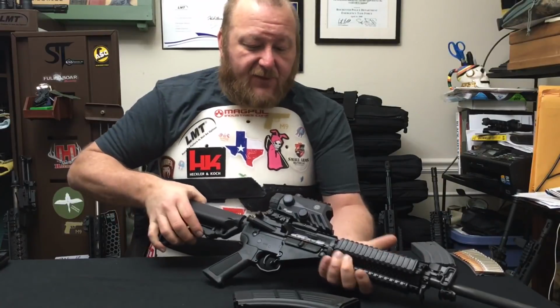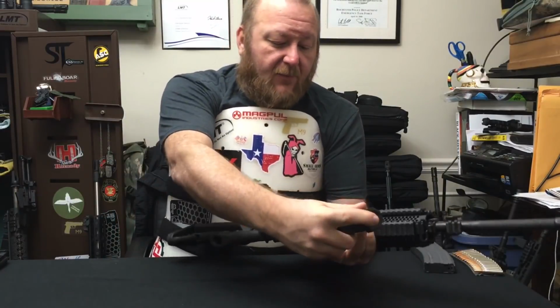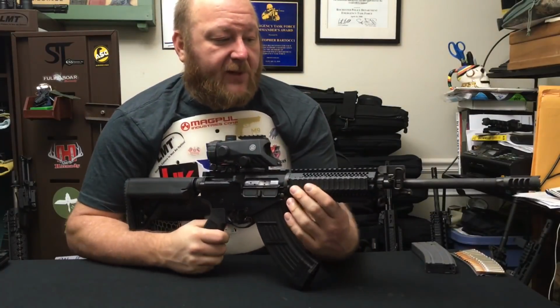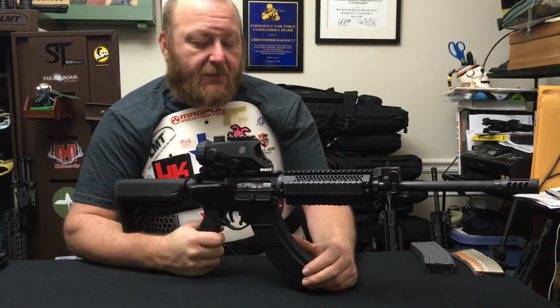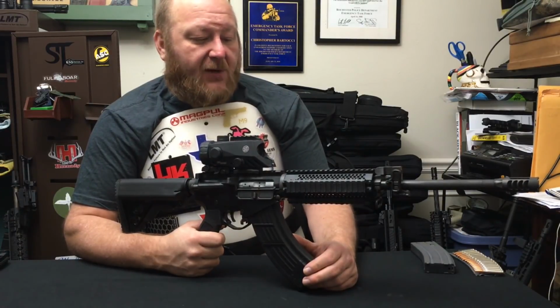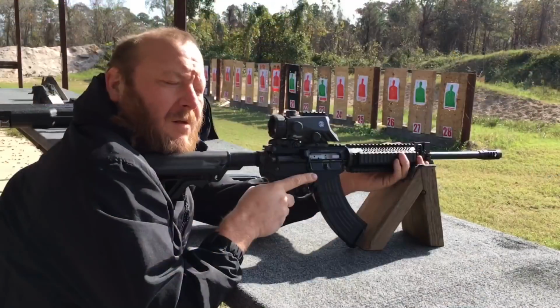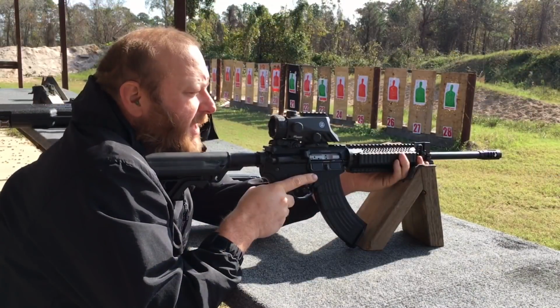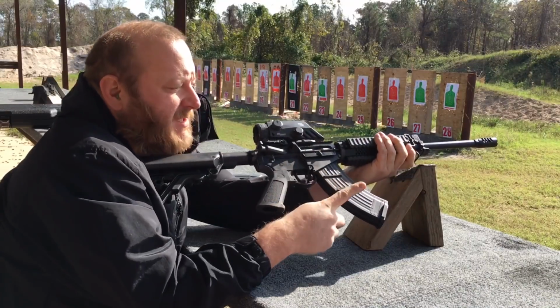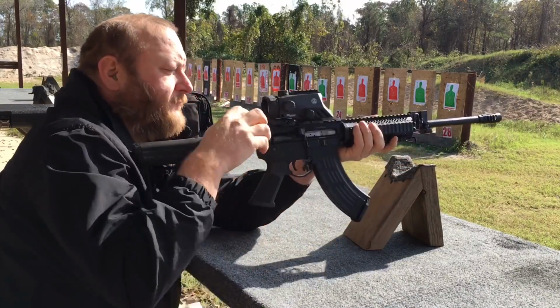My overall impression of this rifle is excellent. I'm very happy with it. It's not cheap. You're looking at probably a retail price on this one for around $1,500. But you definitely will get what you pay for. But let's see how she shoots. We're going to take her out to the range, and we're going to try some different ammunition and some different magazines. We're going to put a few rounds through the LAR47, which is basically an AR-15 that takes an AK magazine.